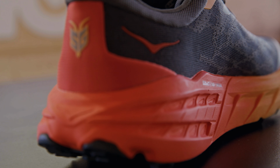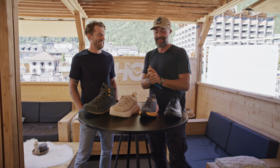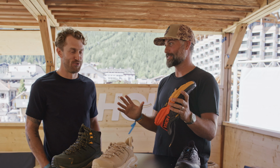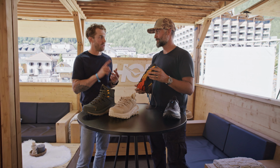Let's get into some of those pieces, and again, I'm just the everyday guy. Let's start with the bottom. You've got obviously the Vibram Megagrip, which is one of the best. Tried and true. Very reliable. Supreme grip on both wet and dry terrain.